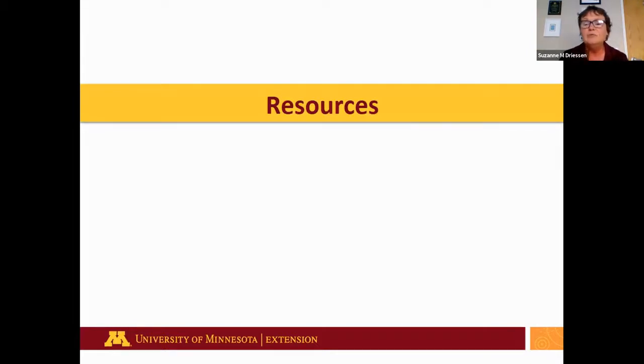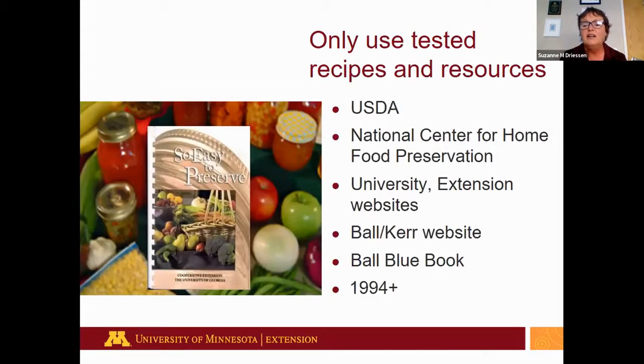And then finally, some resources that you can access after this webinar. Again, to prevent botulism when home canning, use, and please share, only tested recipes and resources. Safe canning recipes were developed for safety and also for quality. USDA has the Complete Guide to Home Canning book, but it's also available online for free. Just search for the USDA Complete Guide to Home Canning. You'll be able to get to that.